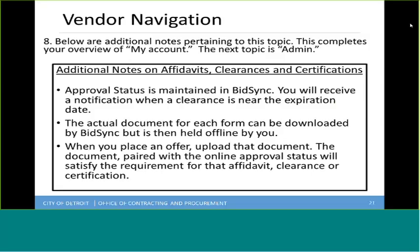The actual document for each form can be downloaded from the BidSync site, and then you can hold it online or offline, whichever one you prefer. When you do place an offer on your account, you'll need to upload the required documents to those offers, and then paired with the online approval status, that will satisfy the requirement for those affidavits, clearances, or certifications.